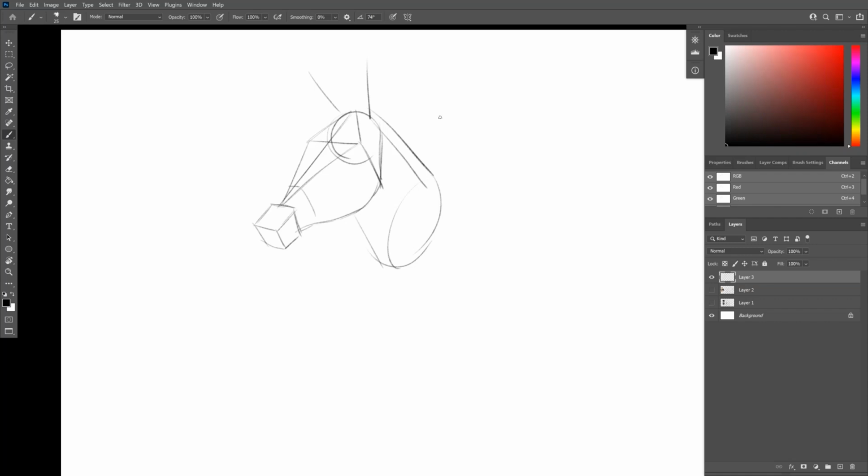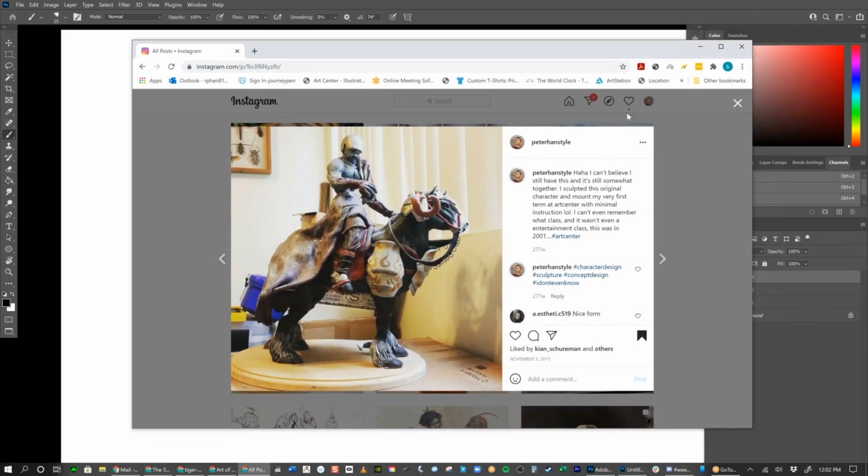I have a bunch of images I saved from Instagram, things like vehicles and mechs and drawings and portraits. Here it is. This is the sculpture that I did, in my first term at Art Center. This is 2001, so I was 20 years old at the time. I'd never sculpted anything to this size at all. This thing was easily a good 1.5 feet, 20 inches high.